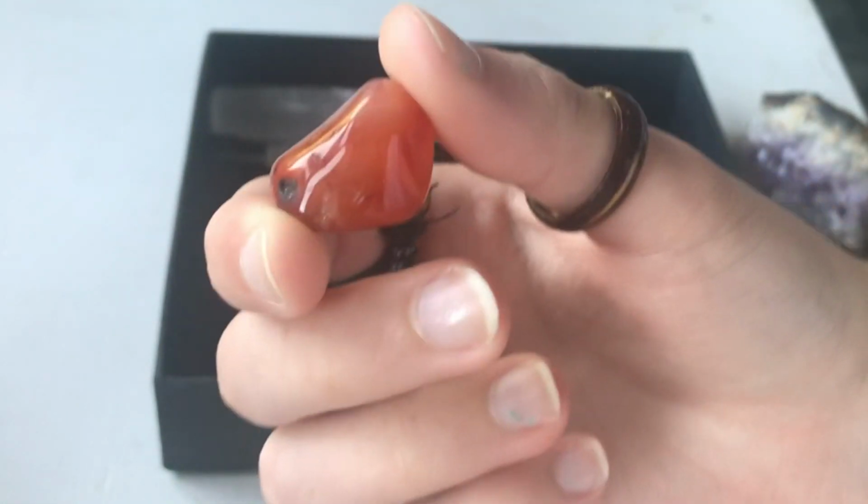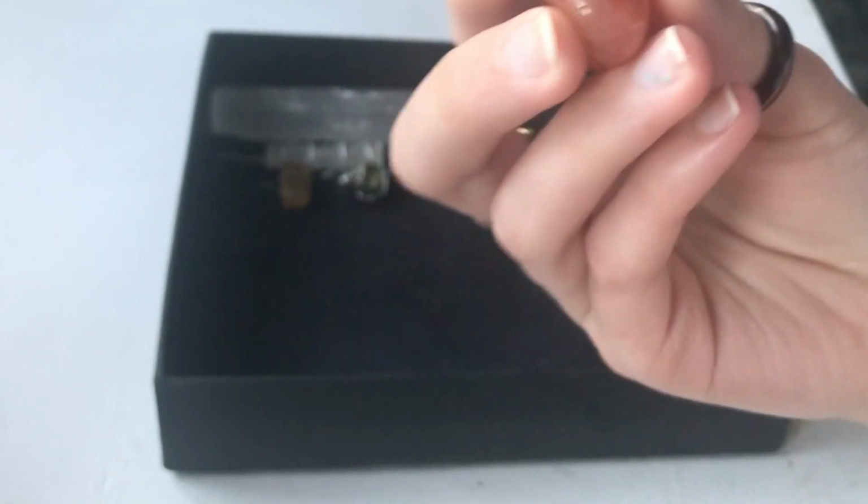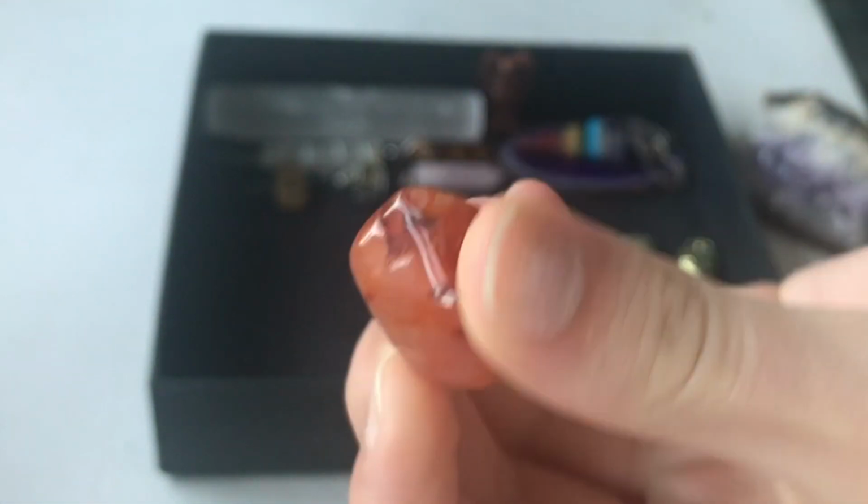I think maybe the colour resonates with anger for me as well, like the red, the warm orangey red. This is also obviously good for base chakra because it is red, so it's good for balancing that out. It'll be good for chakra meditations. I didn't have any red crystals until literally last week, and I got this one a few days ago, but yeah, I really like this one, so that's Carnelian.